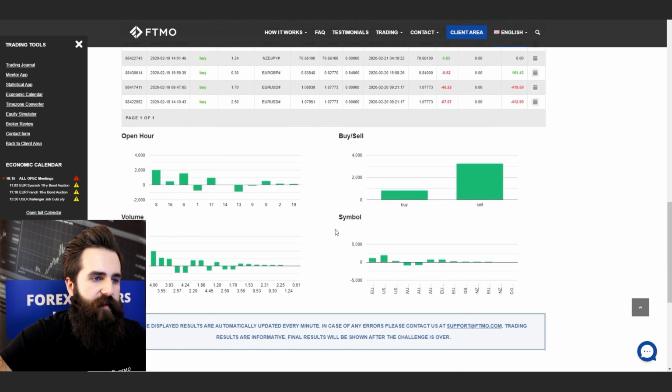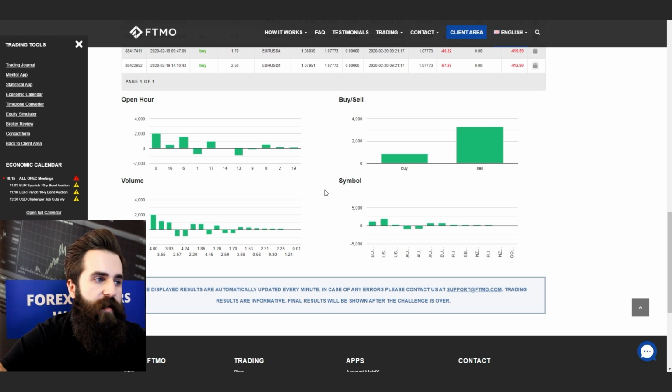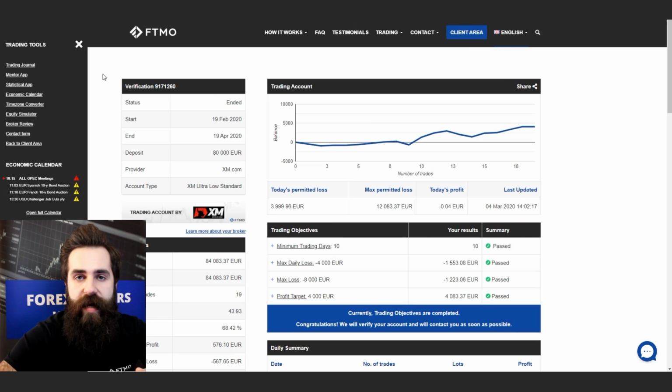Just scrolling down there, you can see that he mostly opened short positions instead of longs. The trader didn't open that huge of a volume, which is alright because he or she doesn't risk that much. And the most favorite symbols were Euro and Dollar, then US Dollar and Swiss, and US Dollar and Canadian Dollar, and then some more, but nothing really that interesting, right? Okay, so I think that this is pretty much it. These two last traders are already waiting for their FTMO accounts to make some nice profits.